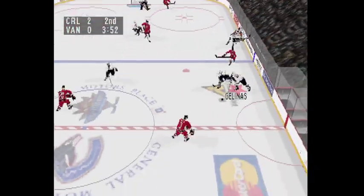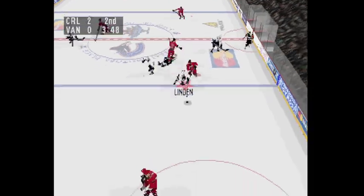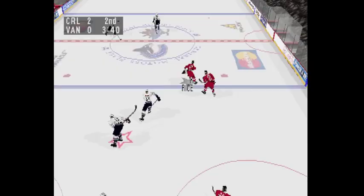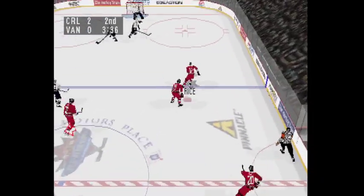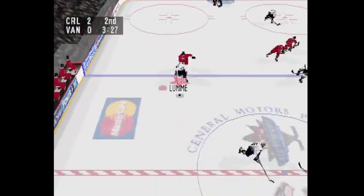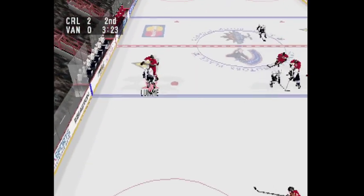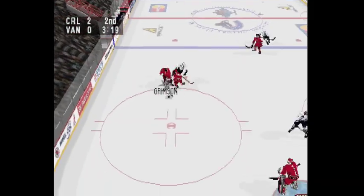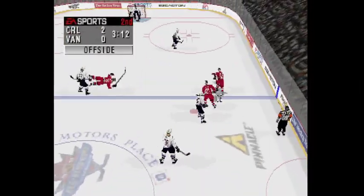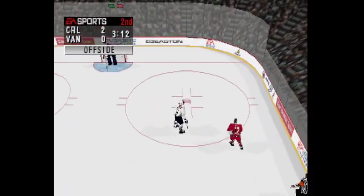Castles won the draw. Linden shoots the puck. Stick saved by Burke. Rice breaks out to the net. He passes it. He is stopped. Grimson out of his own zone. The Carolina Hurricanes go offside.